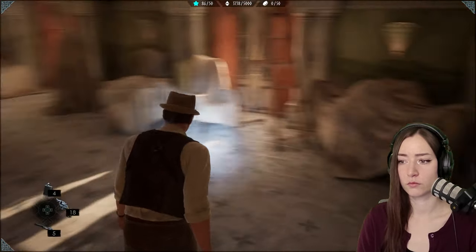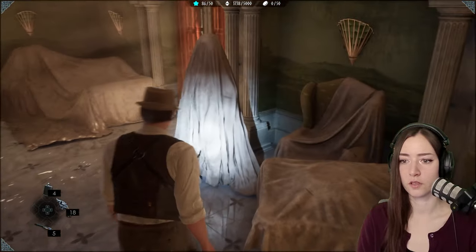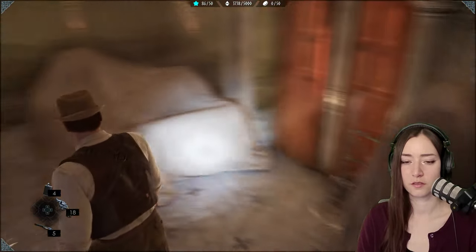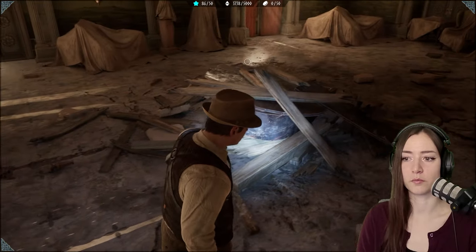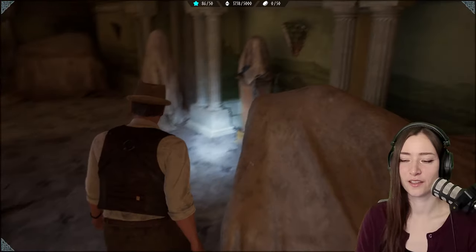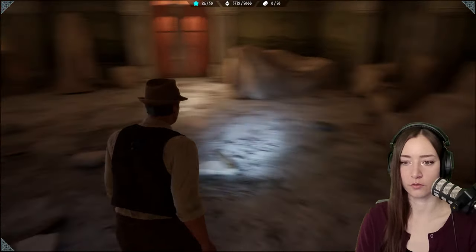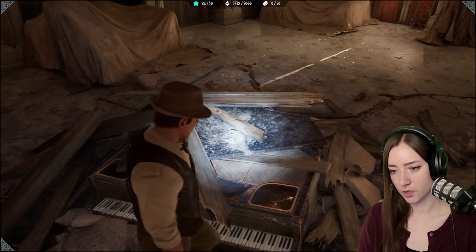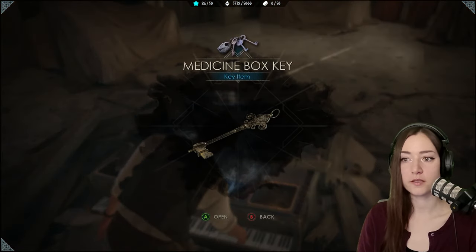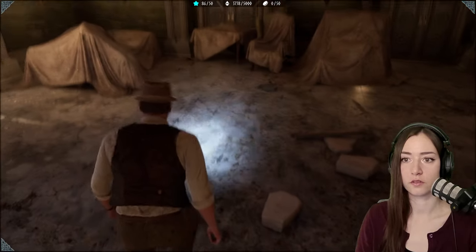Is that a piano? Well, I don't know how you call those in English, these big ones. A grand piano, maybe? We basically call them, translated, a wing. And flügel. Grand piano? Yeah? Okay, cool. I don't know where I dug that up in my brain. Medicine box key. Ah, yeah. I think I know where that goes.